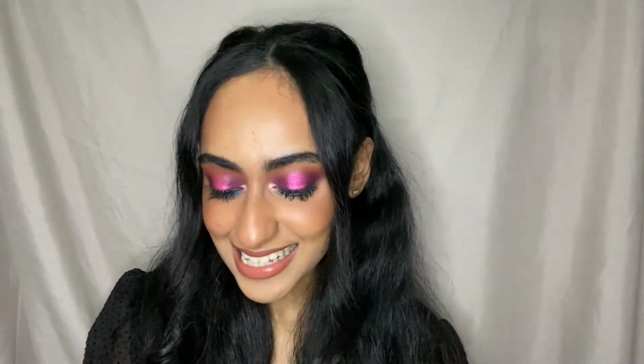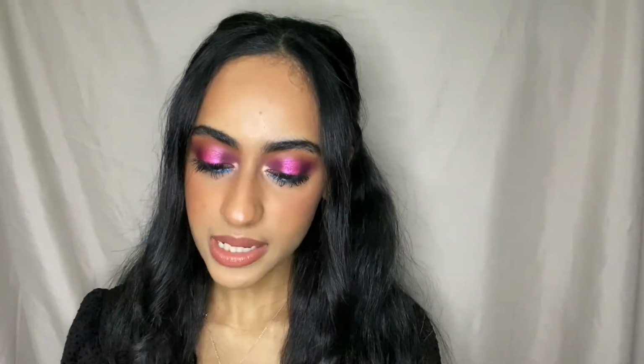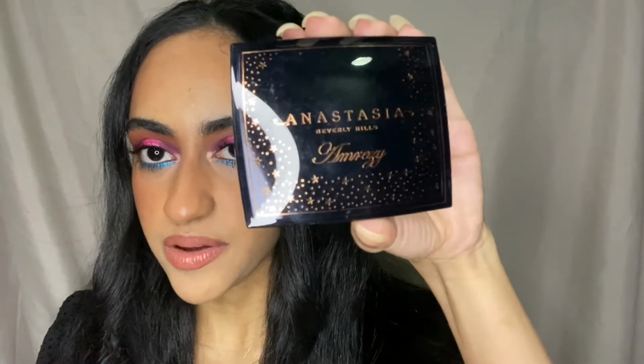I love it. Okay. Lastly, it's the highlighter that is limited edition and it's not available anymore. But I don't know, I want to show you guys. Maybe it comes back one day. You can buy it, or maybe you already have it, or maybe you have a highlighter in your collection that is exactly the same shade and you don't need to buy it. It's the Amrezi highlighter with Anastasia Beverly Hills.